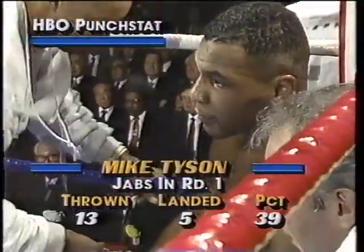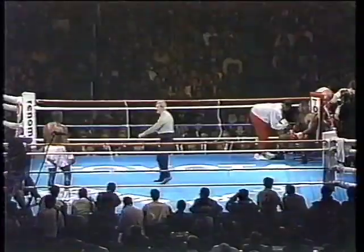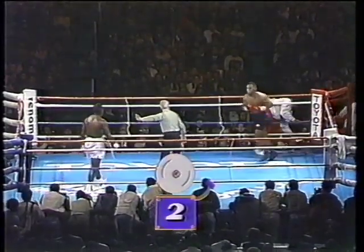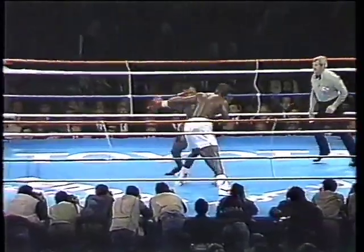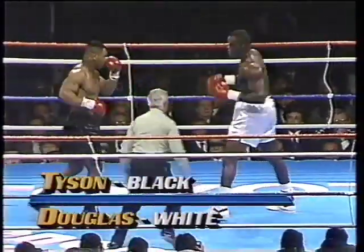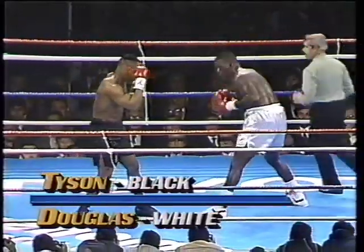Seconds out. That was a very docile round for Mike Tyson, throwing only 13 punches. But a number of fighters have had good first rounds against Tyson, and that was it. Let's see if Douglas can sustain it, Jim.